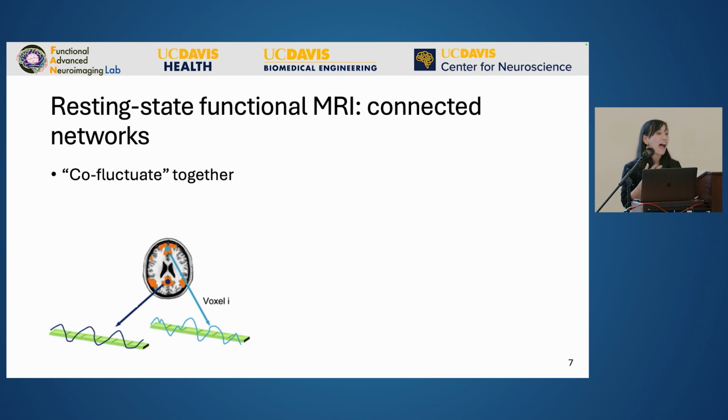Even when you don't have a task that you're goal-directed and focusing on, regions of the brain, not necessarily next to each other, co-fluctuate together. You look at the MR signal of these different brain regions, and even at resting state, while the person is lying in the scanner, they just fluctuate in sync with each other. If we can find these regions, they are what we call functional networks with MRI.